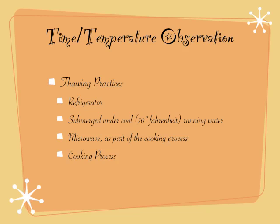Observe how your staff thaws food. Thawing in the refrigerator is best practice, but even the best staff will forget to pull an item from the freezer. When that happens, the items should be submerged under cool, about 70 degrees Fahrenheit, running water for a maximum of 2 hours. Also, microwaving and cooking are approved thawing methods.